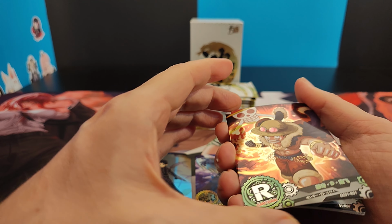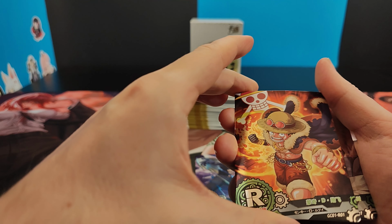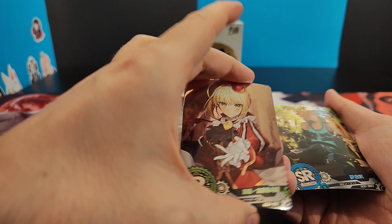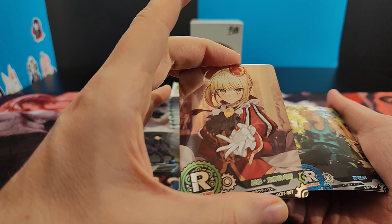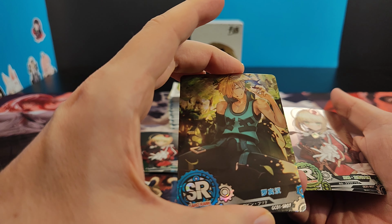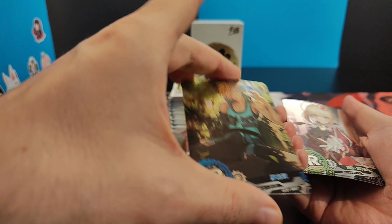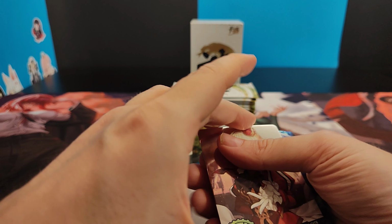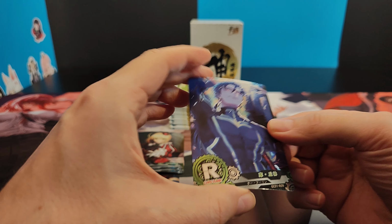We got Luffy, Monkey D. Luffy, on One Piece, of course. Awesome, I know that guy. And Nero Claudius from Fates. And we got an SR. Robin Hood from Fates. Cool. Dupe. And another rare. Cu Chulainn from Fates.